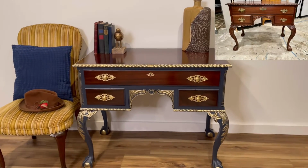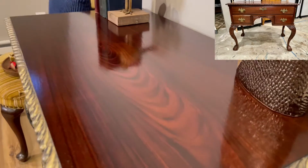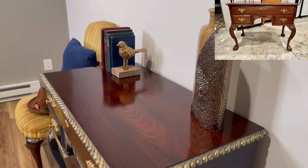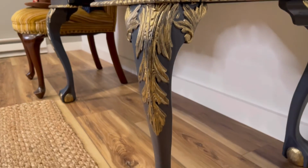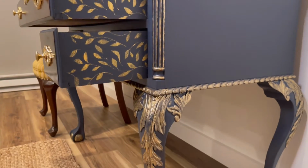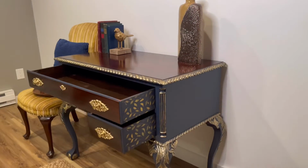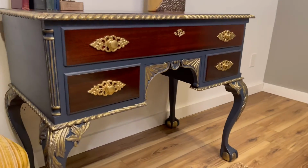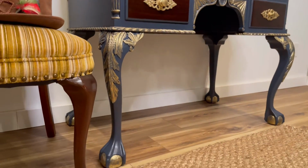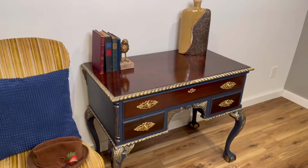Okay, here's the finished look. I'm really excited with how she turned out, especially that top. Look how gorgeous that looks. So it's so important, you guys, to prep correctly, do the products in the right order. I know these projects can take a long time, but the finishing results, I mean, look what you're left with. This is a gorgeous piece of furniture. It's ready to be loved and used again by a new family.